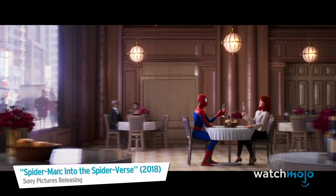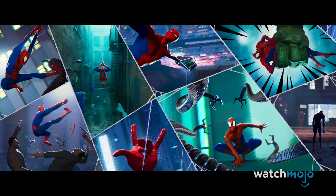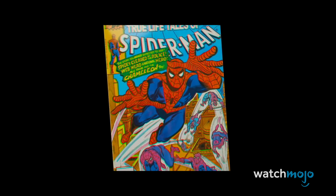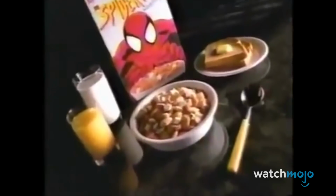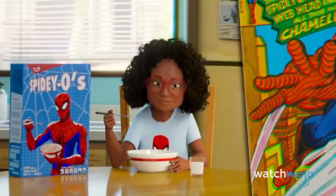Outside of comics, Peter mentions that Spider-Man's face has been plastered on numerous other products, including a breakfast cereal. Given how iconic Spider-Man is, it shouldn't come as a surprise that he really did have a limited edition cereal in the mid-90s as a tie-in for the Fox Kids animated series. Whereas the cereal in this film is called Spidey-O's though, the actual cereal was simply labeled Spider-Man.